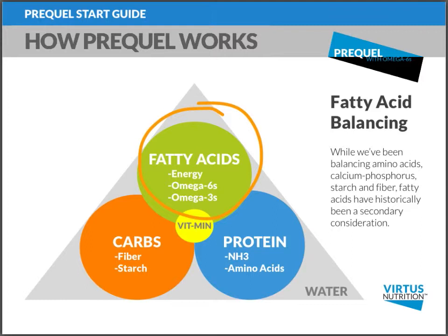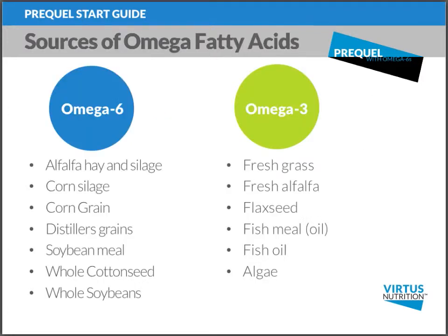Every dairy cow diet already has some level of omega-6s and omega-3s, with the total amounts and the ratio of the two having an influence on her immune function, health, and productivity. Let's take a look at where these essential fatty acids are typically found.